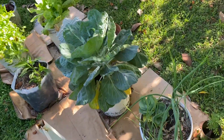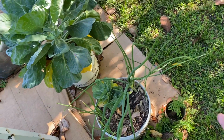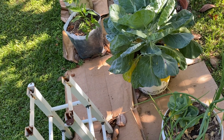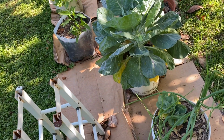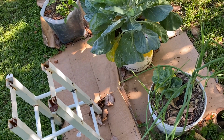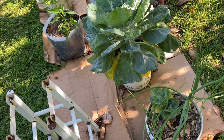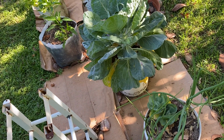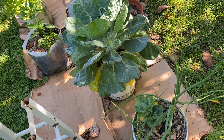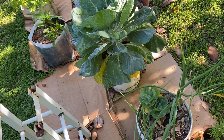Let's see. I do believe that's a marigold. That's what it looks like. Then I have onion and cabbage right here, which I may pull one of those cabbages and see if I can get the other one to go to seed. I took the little cabbage out last night. It was maybe a little bit bigger than a tennis ball. We're going to use it on some tacos tonight. So I'm going to shred it up.